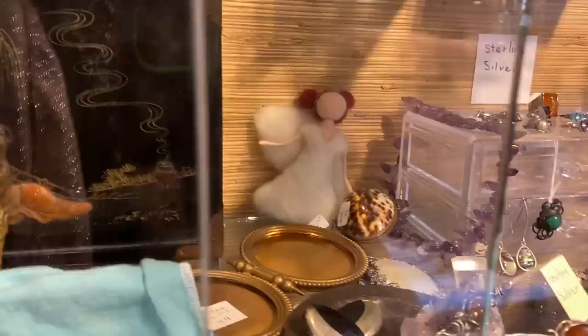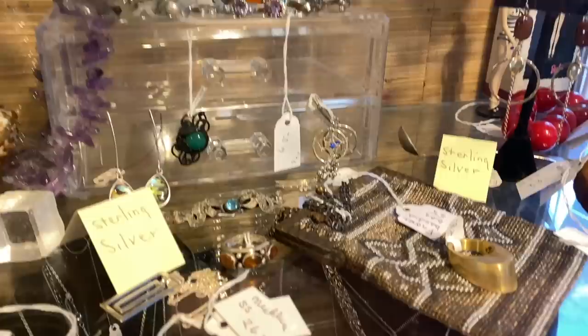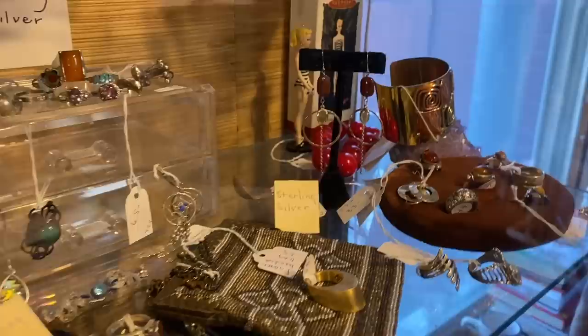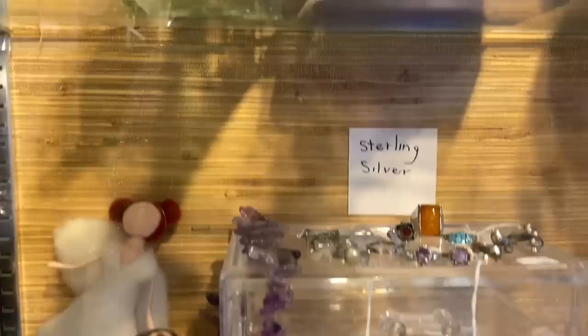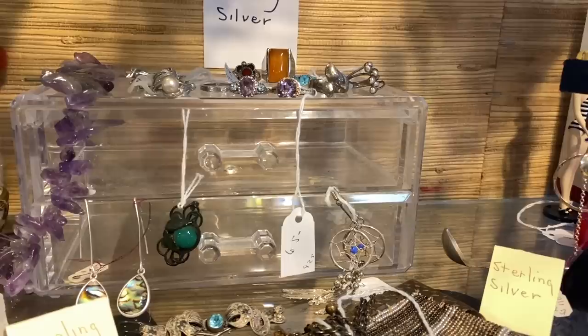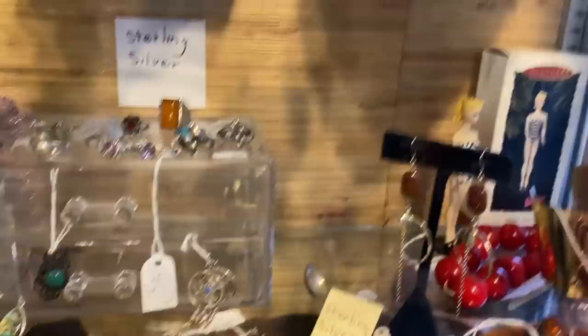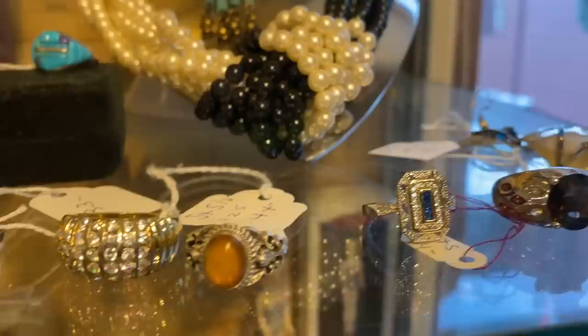Okay. Oh, that's cool. That's a very, very cool modern ring. There's a mark I can just barely make out. Okay. All of this is sterling. And that says France. The ticket says France, something or other. That's beautiful deco style.